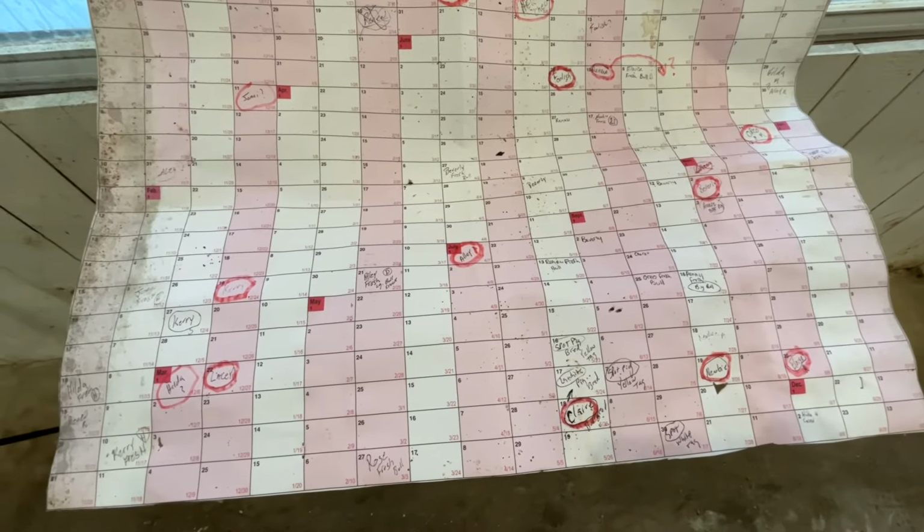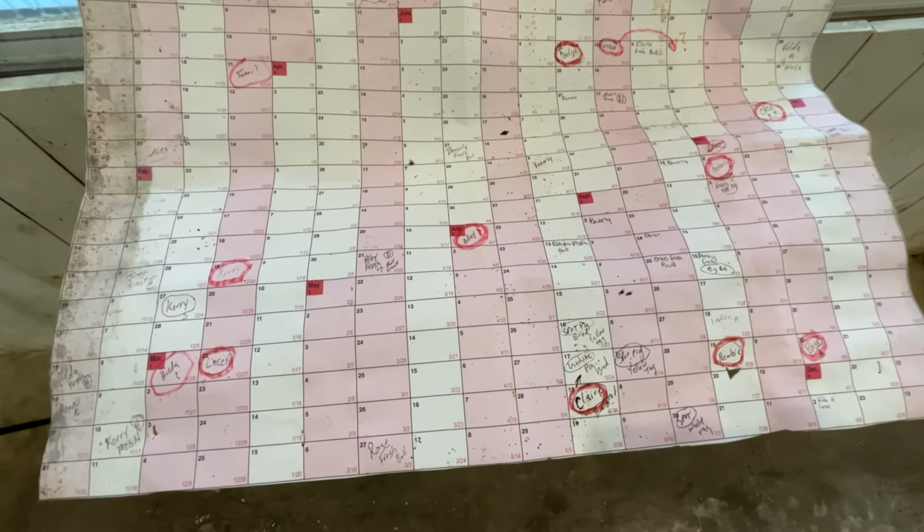All right, well, I thought I would show you last year's breeding chart. This is the one we just took down off the wall. So like I said, we put down when the cow's bred, we circle it with a pen, and then what I do is I circle it with a marker when the cows are actually pregnancy checked.